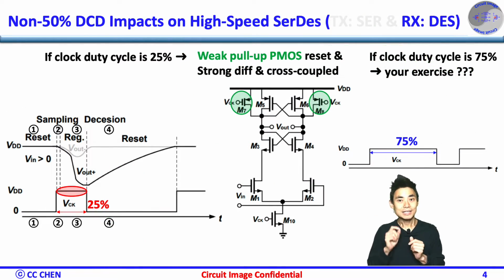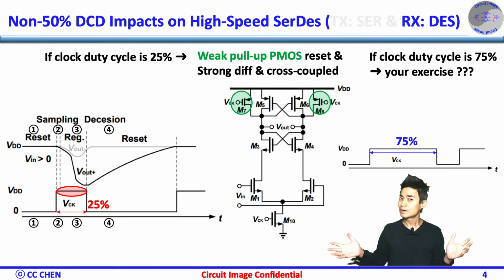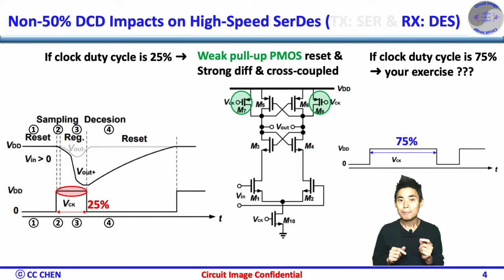Bingo! Unlike the TX even-odd jitter from the half-rate multiplexer or serialization, the sampling clock's duty cycle for the sampler can be anything. For example, if the clock duty cycle is 25%, how would you design the sampler? Yes, you may have more time for the reset state, and you would like to make a weak pull-up PMOS with a smaller transistor size. On the other hand, you may want to increase the strength of the input differential pairs and cross-coupled pairs to resolve the correct logic quickly during the limited 25% clock period. Then I will leave the 75% duty cycle of the clock for your exercise of resizing the sampler again.